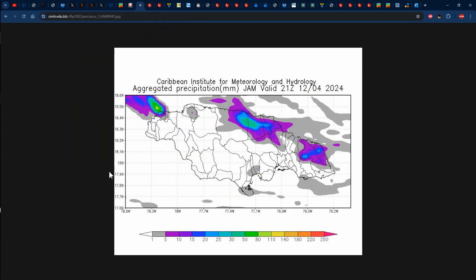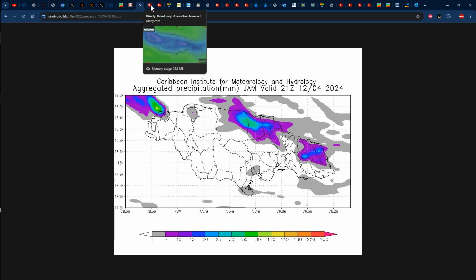Either way, the Caribbean Institute for Meteorology and Hydrology's accumulated precipitation for the past 24 hours confirms the rainfall across sections of northern Jamaica. So we see that rainfall that affected eastern Jamaica in the morning, and that rainfall that affected sections of northern Jamaica during the afternoon. We know this map is not 100% accurate, but it does indeed paint a picture that yes, we had some amount of rainfall across northern Jamaica and eastern Jamaica just as predicted, as opposed to southern Jamaica, which was very dry.